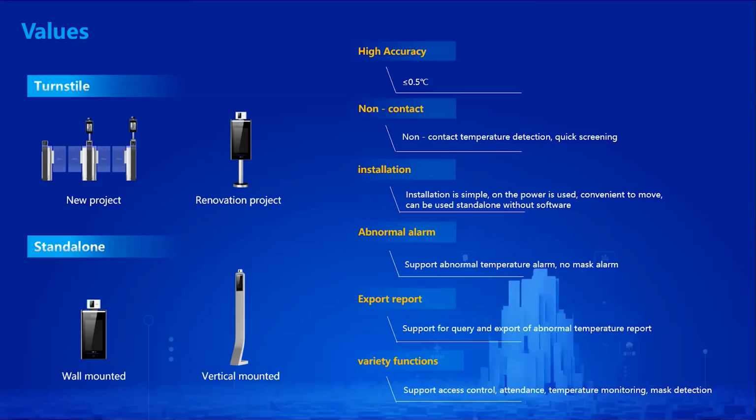Hello, Muhammad. I understand your question, and the answer is that this device has two modes. If you want to install it on some entry or exit point where you want to monitor the temperature of everyone, even strangers or visitors, you can install this mode. If you want to install it for staff only, or maybe registered persons only, then it has the capacity for 100,000 people to be registered with face recognition, or maybe cards or fingerprints. Okay, these two are available.